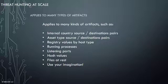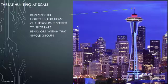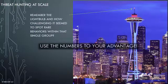The sky's the limit. If you have artifacts collected on your network or endpoints, you can do this method. It just requires putting it into a database and querying it the right way. So remember the light bulb at the top, the space needle at first, how that may have seemed like, holy cow, how in the world do you find a rare behavior within this little tiny speck which represents 150 boxes in this massive network? And we've just walked through how you can do that. It's not super technical. It's just a different approach to using the numbers to your advantage. And that's all I've got.